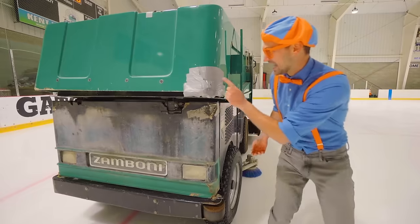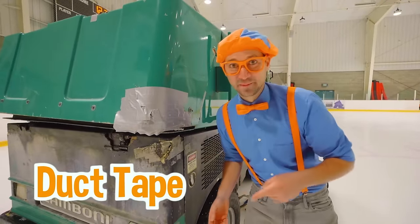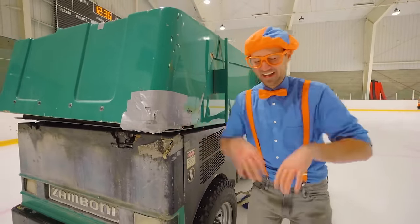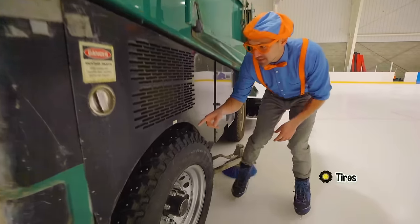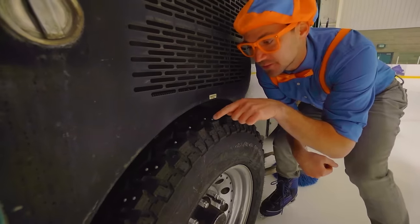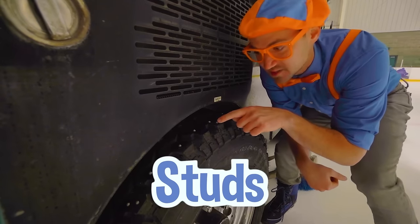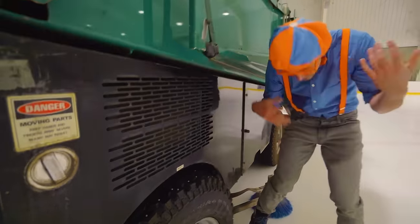Ooh, hey, this right here is duct tape. Seems like someone in the past had an accident. So silly. Whoa, check these out. These tires are so cool. See those little pieces of metal? Those are called studs. Yeah, they grip into the ice so then it doesn't slip and slide.